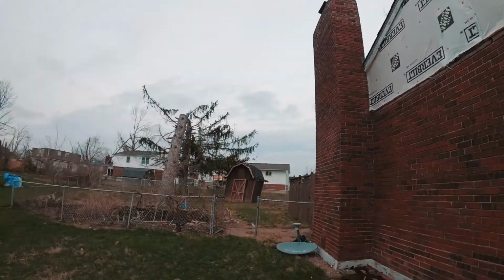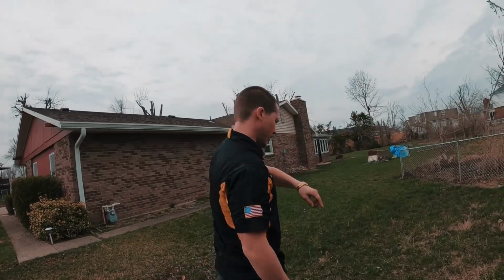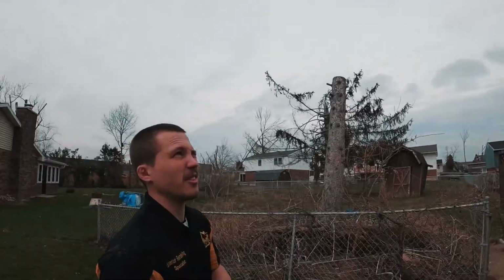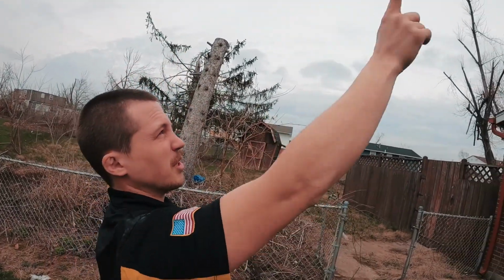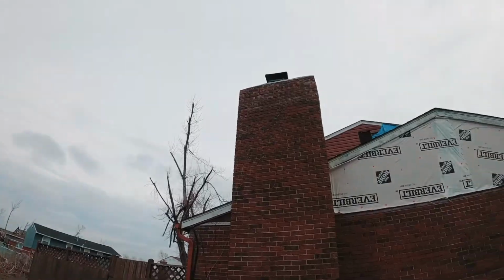And we also rebuilt the top of the chimney up here. It's getting harder to tell. Over time, those colors will blend in a lot better, but it's about the top 10 courses of bricks up here. We redid the chimney, redid the flue liner as well.